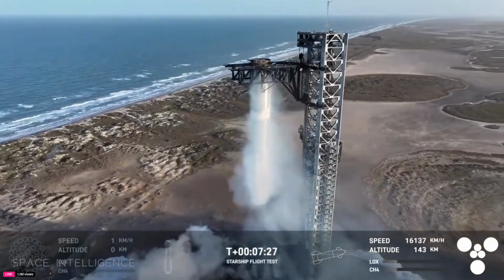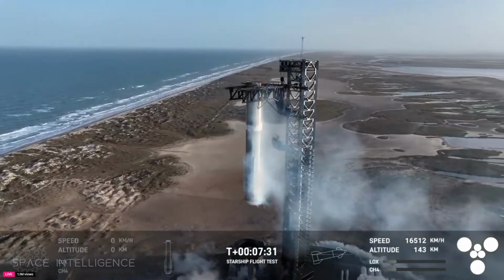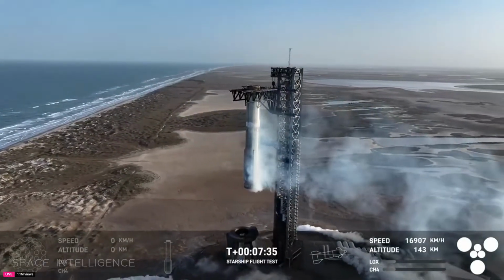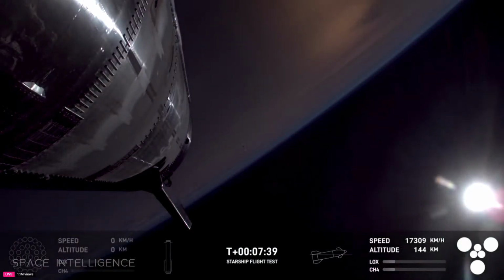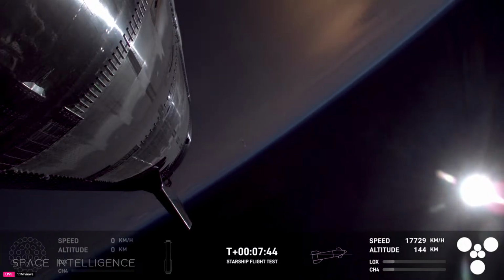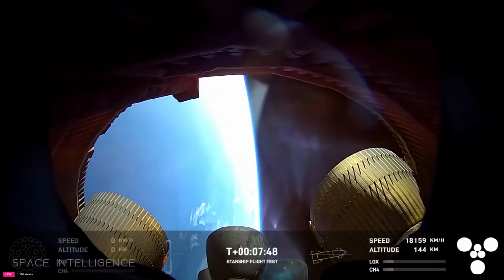Booster still able to make its way with that final precision burn on the 3 engines in for the tower catch. So booster caught. Meanwhile, keeping an eye on ship. Still got 6 Raptors burning. Those are going to continue for about another minute until we get to the Starship engine cutoff.